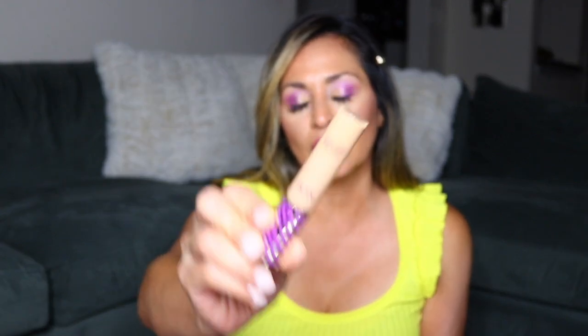I will be testing this one out just to see if it works a little bit better than the tan shade, because I feel like the tan shade sometimes is too dark, but this is the shade right here. It is a lot lighter, but it's more on the neutral yellow side. I know the formula is gonna be perfect because Shape Tape has always been a great concealer to conceal dark circles or conceal those areas where you want a little bit more coverage. So yeah, I really love this for that. And I'm excited to try a new shade just to see if it works or not.